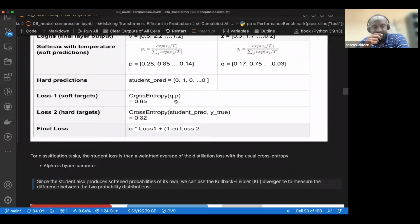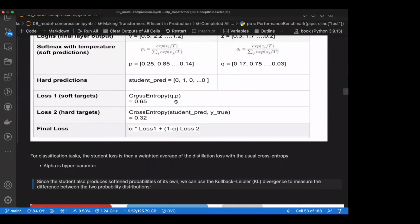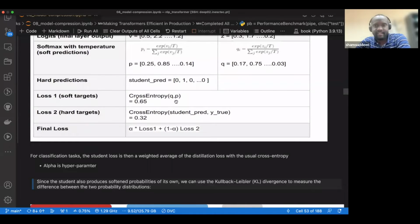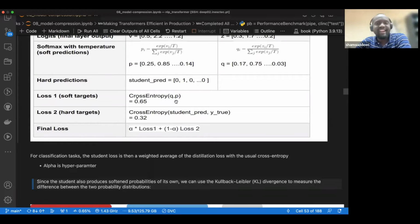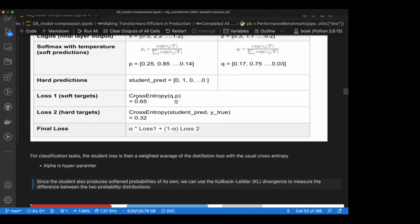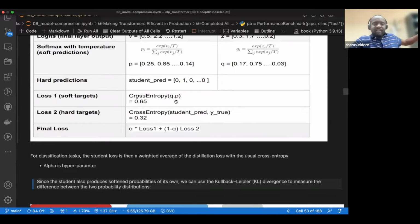I had one question when I was looking at it. They use the same temperature. Yes, on both sides. Is there any reason to use a different temperature for the teacher and the student? Yeah, good question. I don't know. I know they have to be related, right? So that they will not diverge, right?